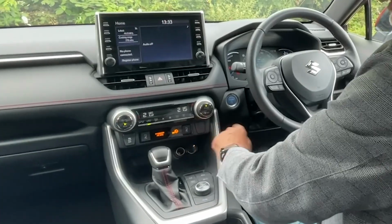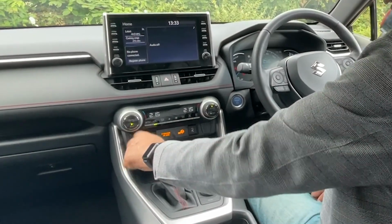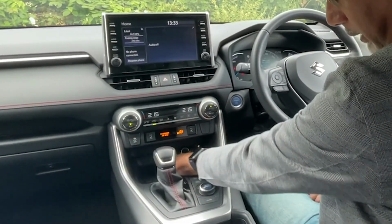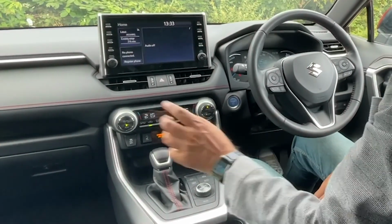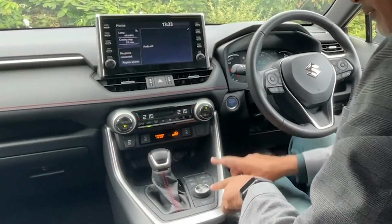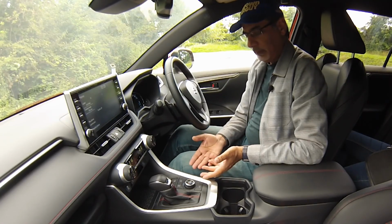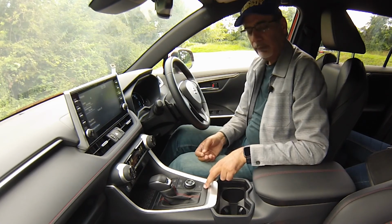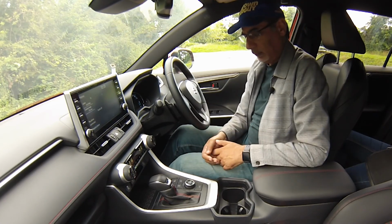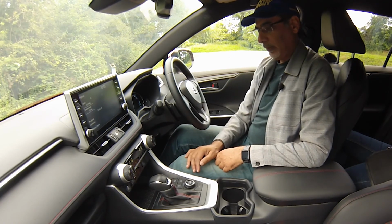AC, heated seats down here. That's a blanked out button for some reason. And you've got a traction off button there. You have got a USB point there and a power charging point as well. In addition, this is the automatic, and you do have sports mode, eco mode, and push it down for normal mode. I haven't really used sports as much because this is not really the sort of car where you would need that. And trail for off-roading. This of course is an all-wheel drive. EV auto hold and EV charge. I'll talk about those on the go.